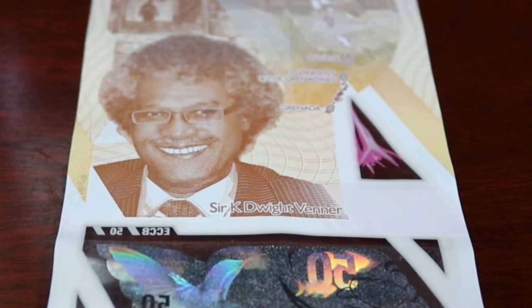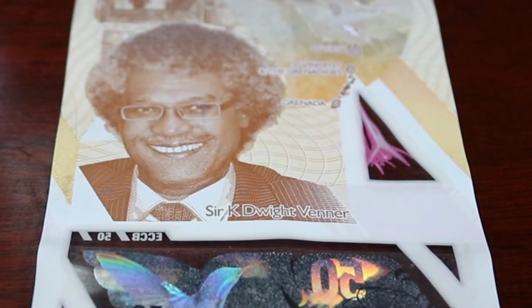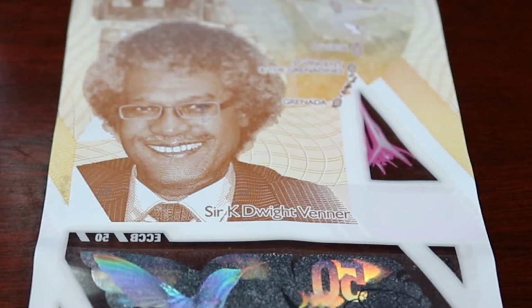Dwight Venner, the former governor of the Eastern Caribbean Central Bank, the longest serving governor of any central bank in the world. And of course, this is to honor this legacy.